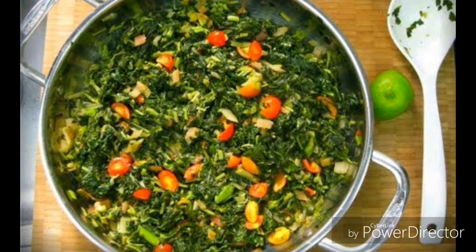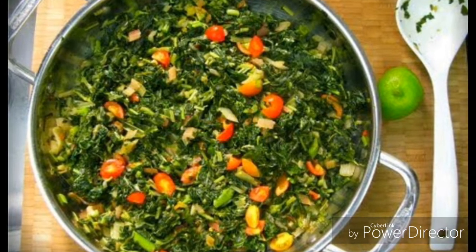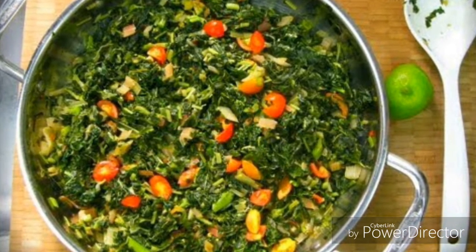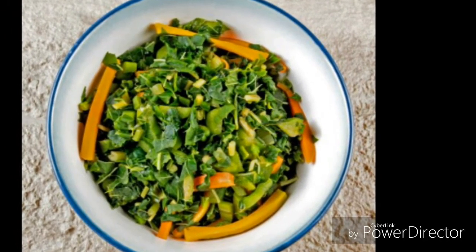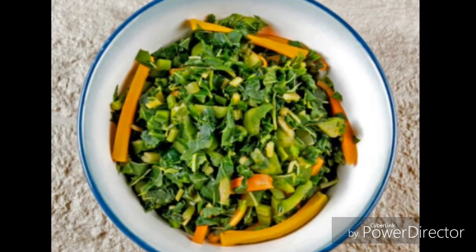Number 2. Callaloo. Callaloo is a simple mineral-rich side dish that's widely popular in Jamaica. It's made by steaming the leaves with onion, garlic, tomato, and thyme. Think of callaloo as the spinach or kale of Jamaica.